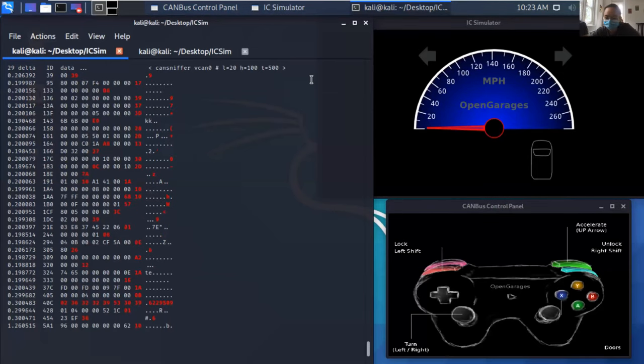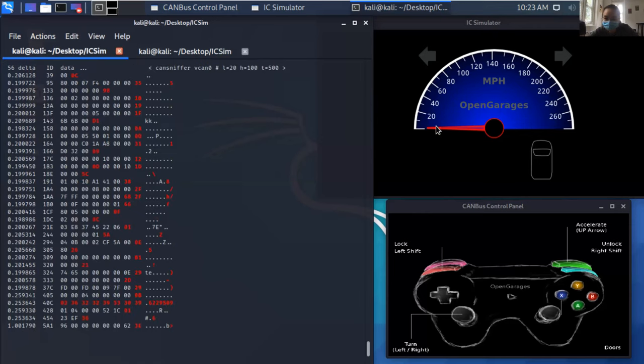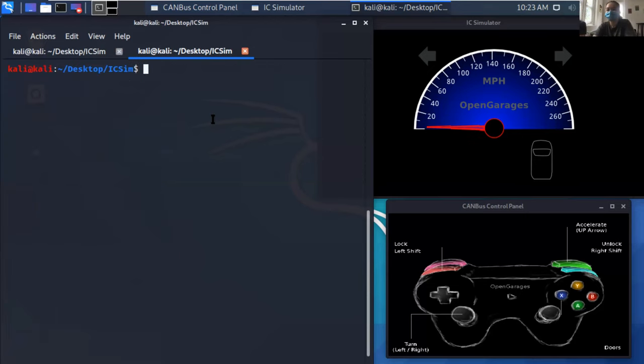So the first thing that we're going to do is look at how we can make this needle go to maybe the 60 RPM. We already know that it was this CAN ID 244 that was responsible for it. So let's see what happens if I do a CAN send, like we mentioned previously, and I'm going to put it to vCAN0. And the CAN ID is 244. Hash key to denote the difference between the CAN ID and the data. And we're going to put a bunch of zeros.